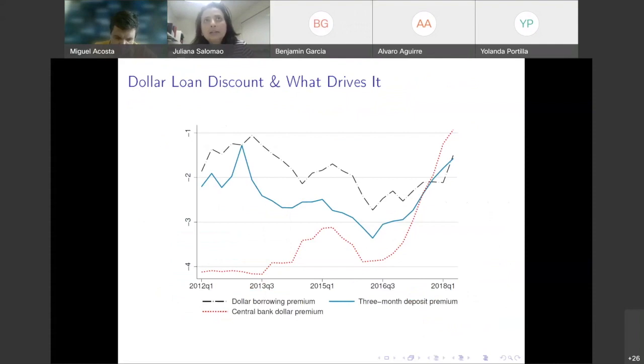So here there are 3 lines. All these lines are differentials, meaning cost of dollar minus cost of soles. So if it's negative, it means that the dollar is cheaper. The top dashed line is the difference between the rate charged on credit in dollars minus the rate charged on credit in local currency in the banking sector. So these are all loans issued in Peru. And here we already see this evidence that we were highlighting, this 2% discount on dollar credit. In a minute, I'm going to do a better job to show you that this is going to survive even after we apply many controls and account for exchange rate movements.